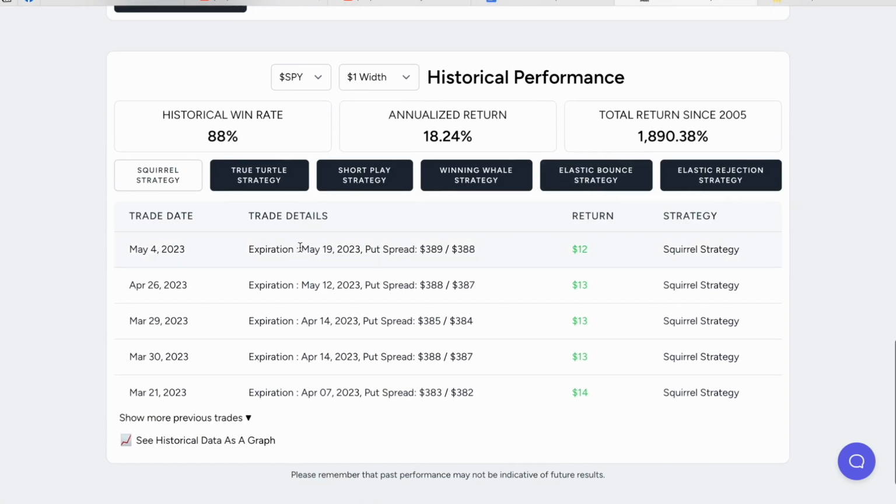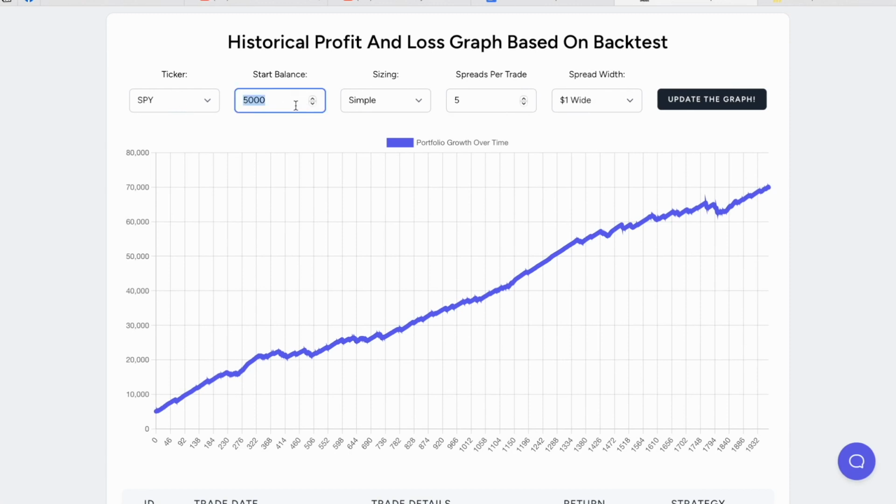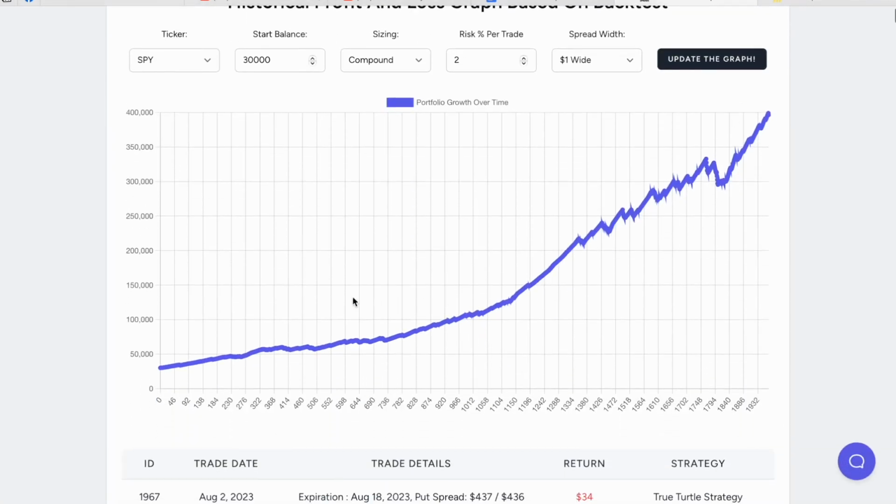If we scroll down to the back tests and all this stuff that we can see the historical returns, there's a see historical data as a graph. And so this plots all the historical data, but then incorporates like you were trading it. So if we go here, trade SPY, let's say my account is 30,000. I am trading compound, which means I want to risk a certain percentage per trade. So let's say I want to risk 2% of my account per trade, and I can update the graph. So now when I update the graph and it loads, you can see here what's going on.